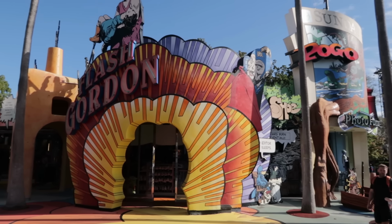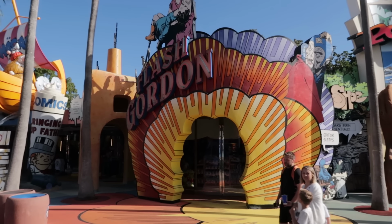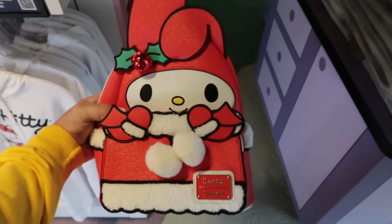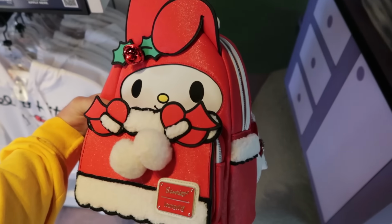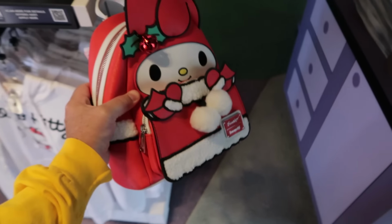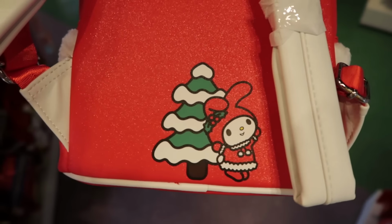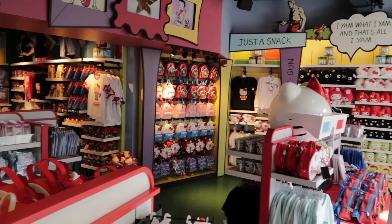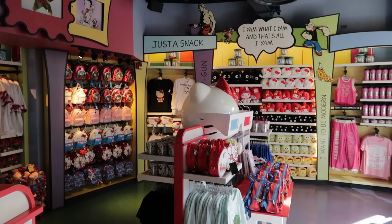I'm going to do a buy this or maybe that merchandise video soon, but there is at least one thing I want to show you in this store. It is this Hello Kitty Christmas Santa Loungefly backpack for $90. That's what the front and the sides look like. I'll show you the back. Just a little graphic here on the back, but 90 bucks for this backpack. There's some other stuff I want to show you in here, but again, I'm waiting for that buy this or maybe that video.